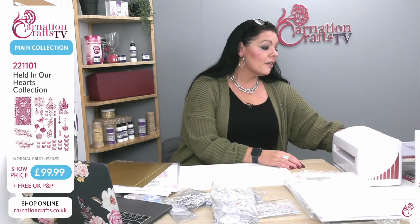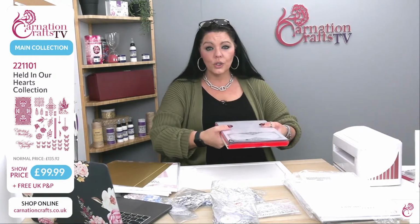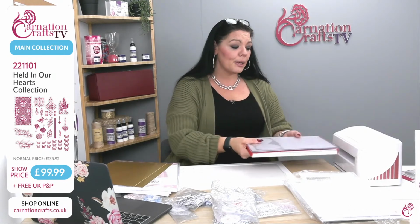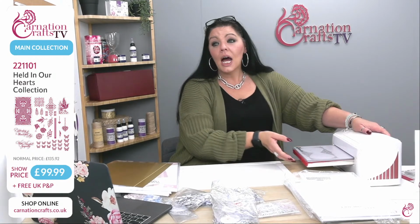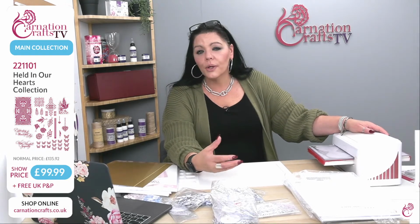Right. For those of you at home that are brand new to die cutting, if you've got a brand new die cutting machine, often the best thing that you can do is, when you take this out, so you've put it through, turn it round and put it back through, just because you're guaranteed the cut. I don't do that with everything. You can see how much I cut. I cut so often, so I don't often do that.